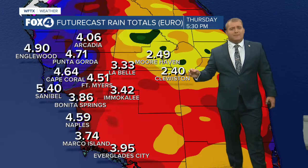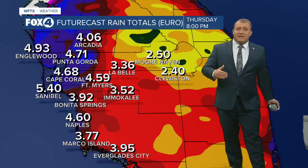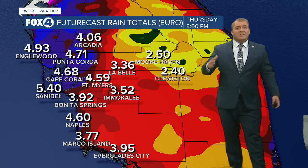So take a look at the latest forecast models. This is the European model. If it's a little bit closer towards us, we're talking St. Pete as well as Crystal River making landfall. You're still seeing impacts.